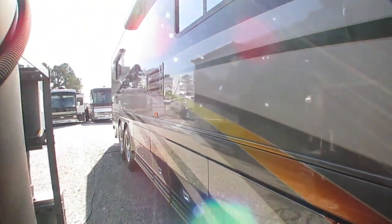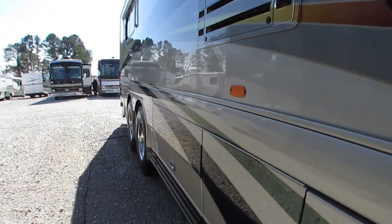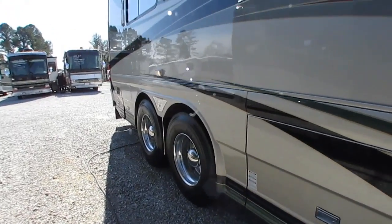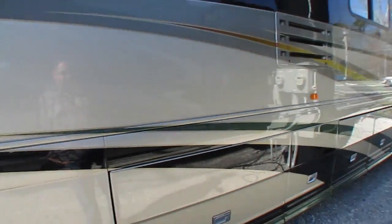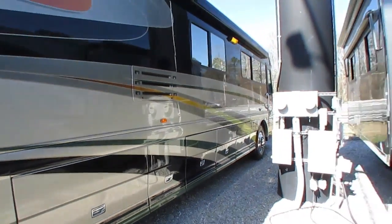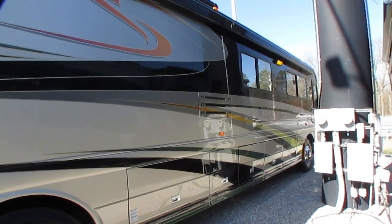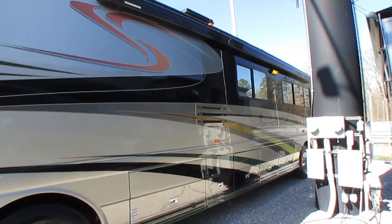And folks, let me tell you something, you'll love that tag axle. Very stable driving down the road, especially when you've got a 42, 43 foot RV. And of course, Country Coach, they don't build a cheap motorhome. This is one of their higher end models. Matter of fact, their entry-level model started over $300,000 in 2003.